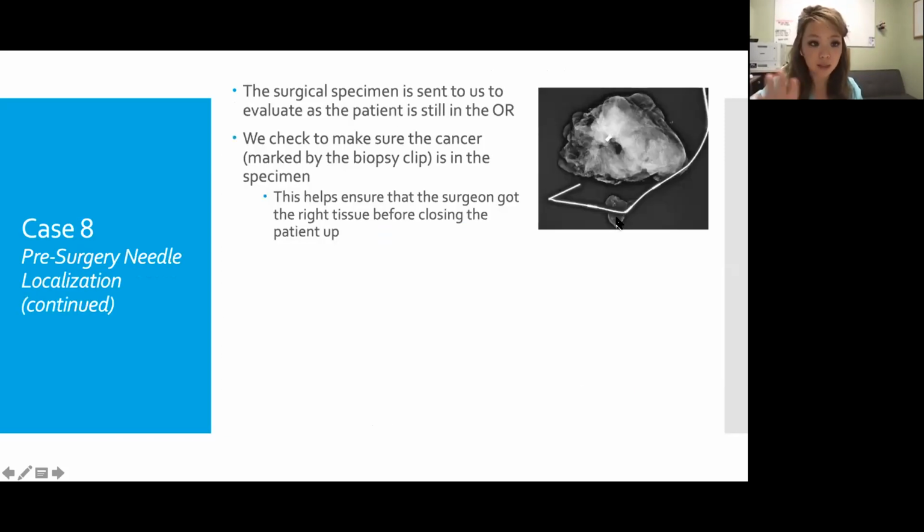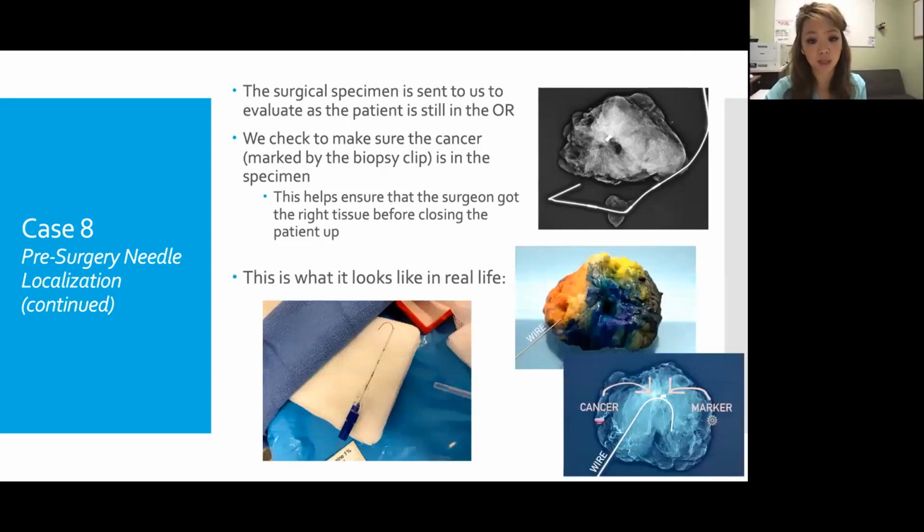To double check that everything is taken out, the specimen the surgeon produces is sent to us to evaluate while the patient is still in the operating room. We make sure that the cancer is in the specimen as marked by the clip I mentioned before, and this ensures that the surgeon got the right tissue before she closes the patient up. And this is what it looks like in real life as well.